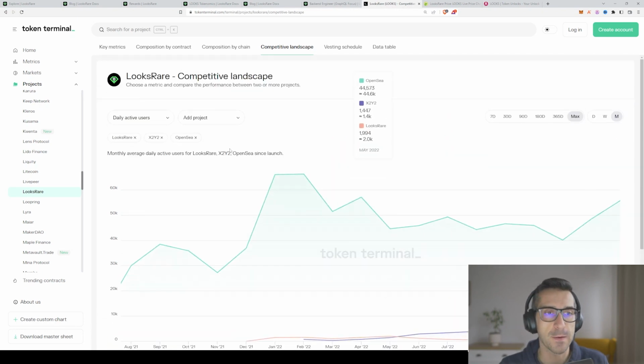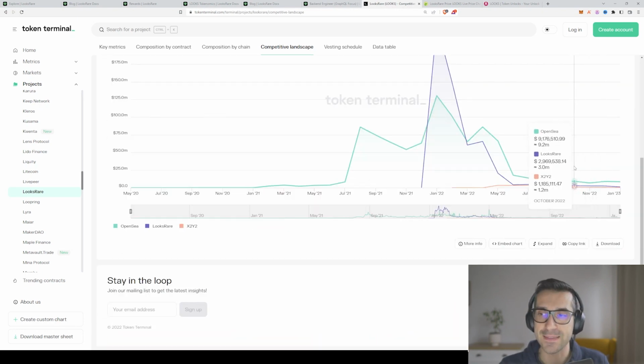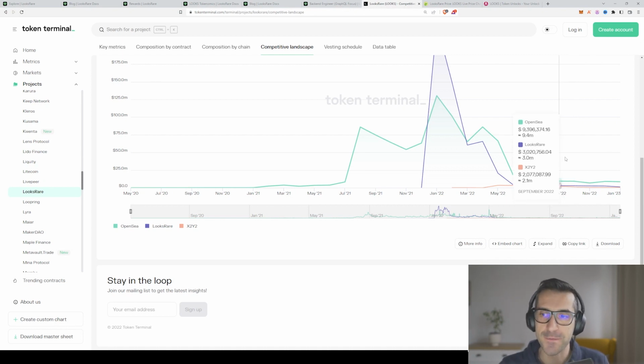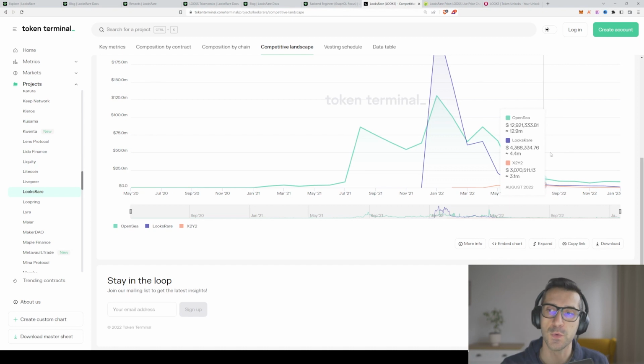And yet, if we compare the revenue, it seems that LooksRare is making more money than X2, Y2. I don't know how this is possible with this amount of users, but again, you can see that OpenSea has 5 times more the revenue of LooksRare and almost 10 times more than X2, Y2. So it will be very difficult for people to move to LooksRare, and they always need to be innovating.